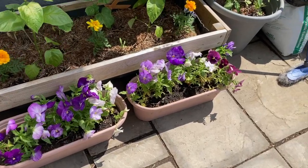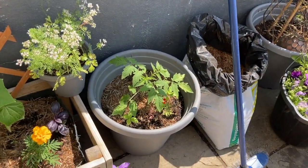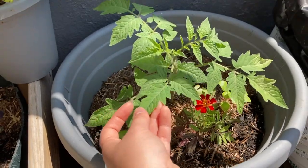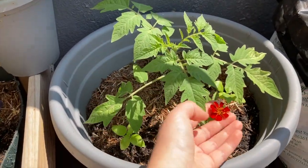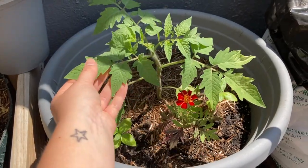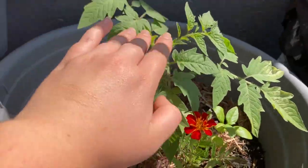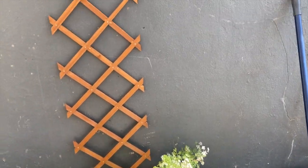We've got some more pansies. Those are doing quite well, actually. And I think this is the last thing to share with you. This is a tomato, a beefsteak tomato, and a little marigold and spinach, not spinach, basil again. This one has already started to grow little armpit shoots, but I won't pinch those out just yet. Again, I'm not sure. I guess I'll need a stake up here.